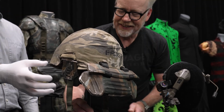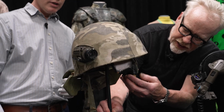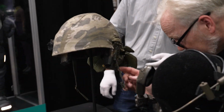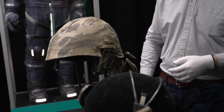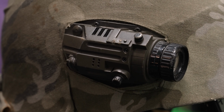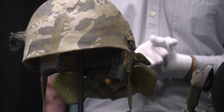And this one, I think, is missing its microphone. It would have a microphone piece that comes down through the ear guard here. It does look like it was meant to have it, but it's no longer there. But other than that, it's pretty complete. It's got the original helmet camera, and on the inside, there's a label for Frost. So it doesn't get more screen use than that.